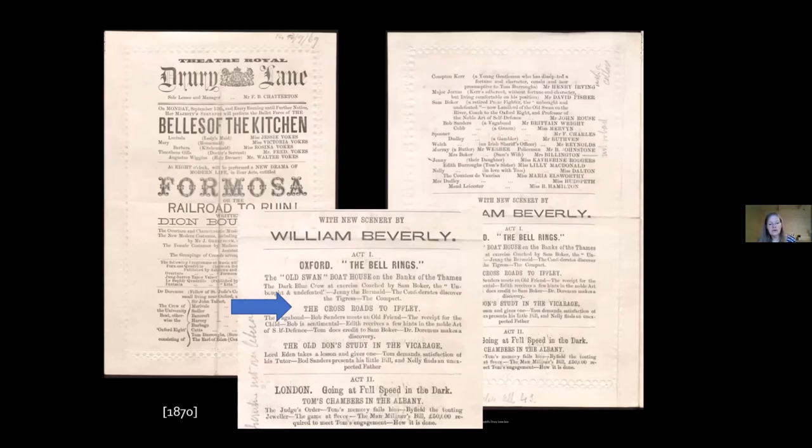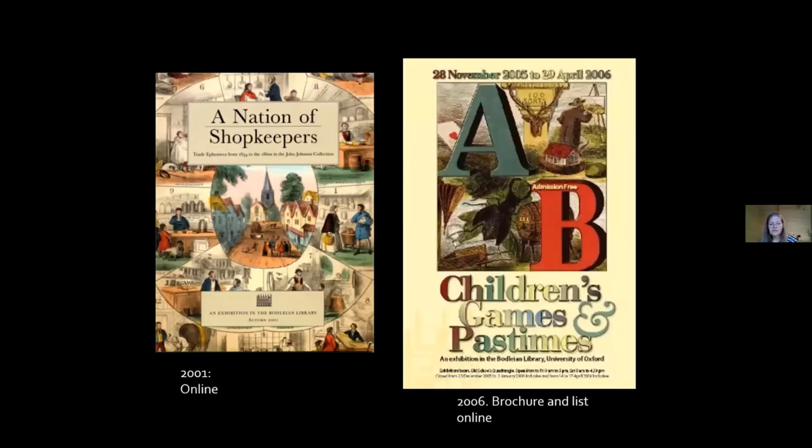It is rare that the John Johnson collection does not feature in Bodleian exhibitions. I'm often asked to vet material. Since the 1971 exhibition, there have been three major John Johnson collection exhibitions: The Nature of Shopkeepers in 2001, Children's Games and Pastimes in 2006, and also Clive Hurst's Dickens exhibition drew heavily on the collection.